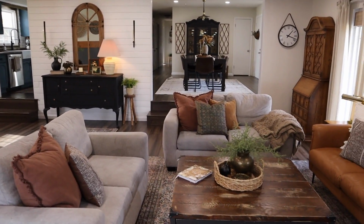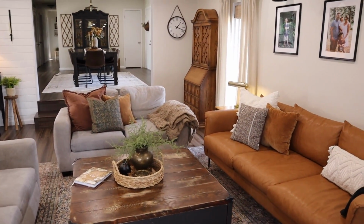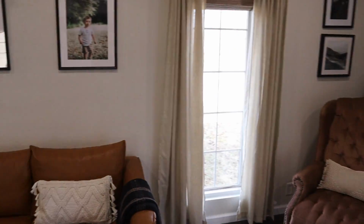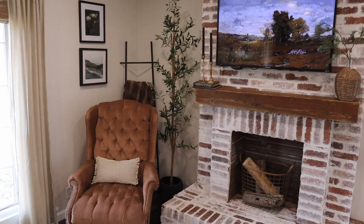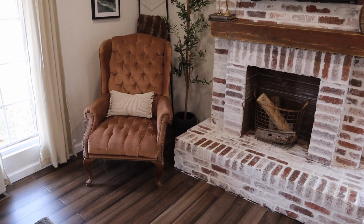So that is how that entire space is looking so far. Again, really loving it. But now let's move on to the fireplace area over here. So you guys know I always try to keep something in this corner, otherwise it just looks too bare. So I did bring our tufted chair back in here.